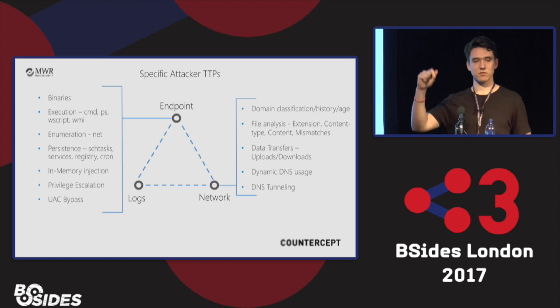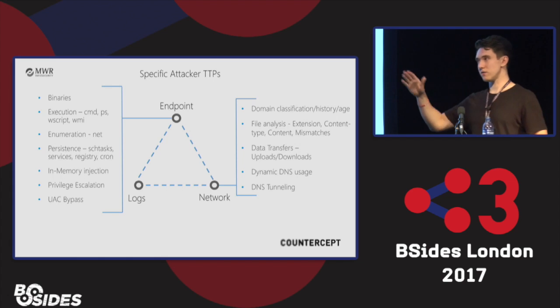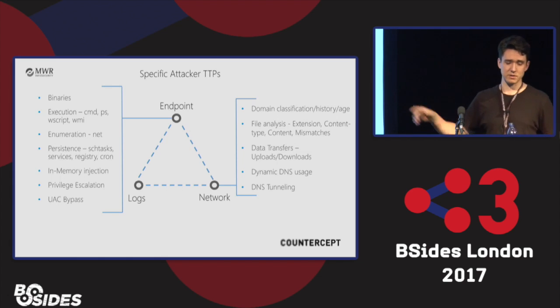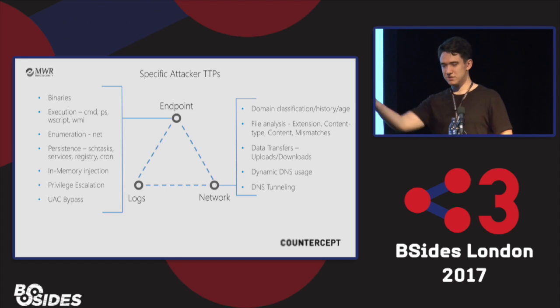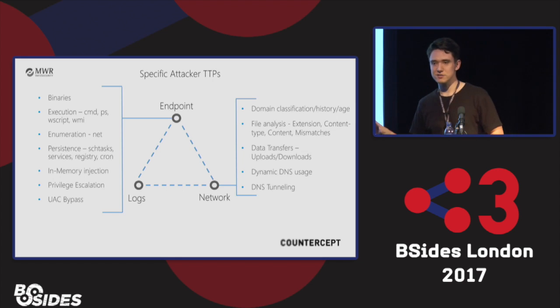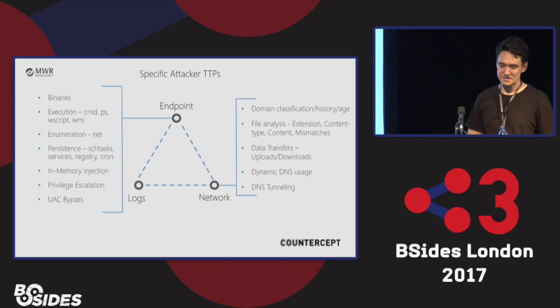You can look at the extension, but obviously attackers can change the extension, so you can also look at content type headers, or even do MIME detection yourself. Again, a lot of this is covered in Bro by default. And look for any mismatch between those three things. So, you see a JPEG coming down by extension, but it actually contains a PowerShell script. That's obviously malicious, right? You can just make a rule to detect that.